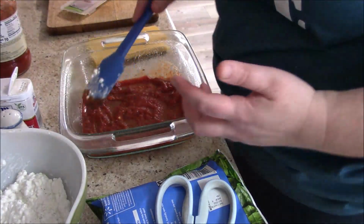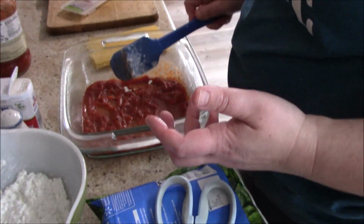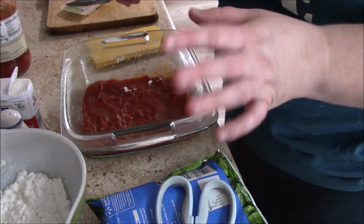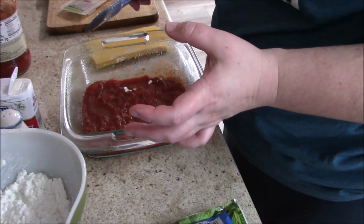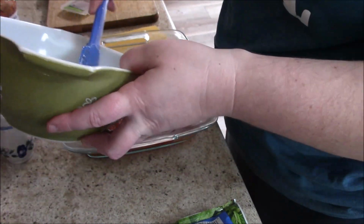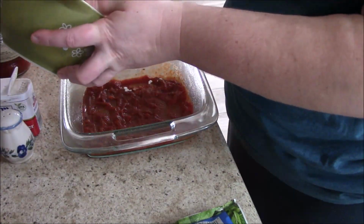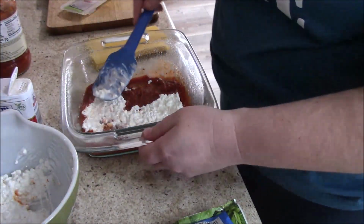Yesterday for lunch we made fried rice. And in the fried rice I had just a little bit, like half a cup left of some taco meat. I ended up putting that in the fried rice, but this would have been really good if I had any extra to put in here.